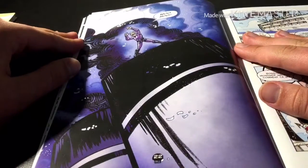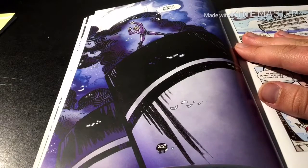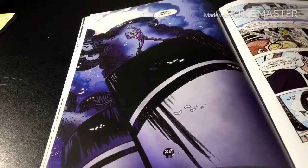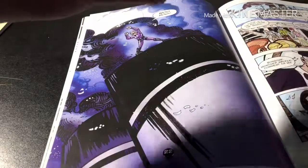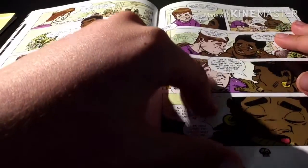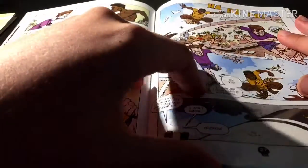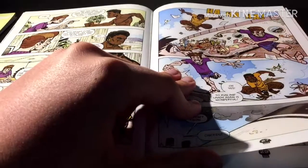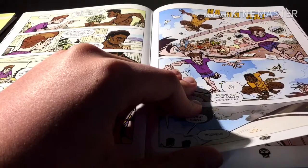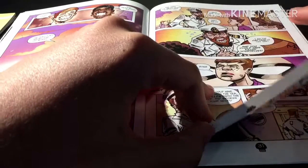Look at that. Look at that colour. Paul Mason has done an absolutely wonderful job on these little Kid Phantom books. The art is mint. Go check him out. I'll put a link down below for his Facebook page, which is basically Kid Phantom, but he does stuff to do with this.